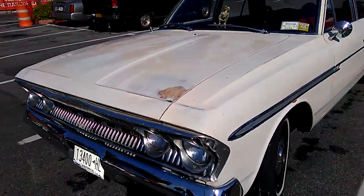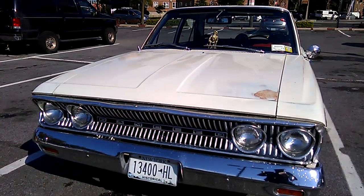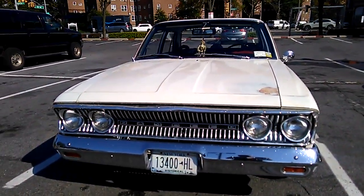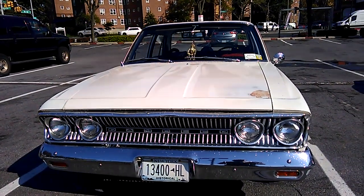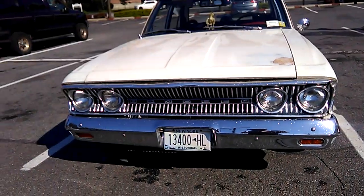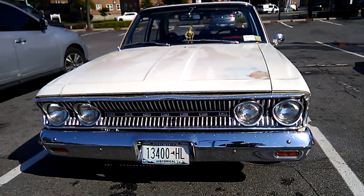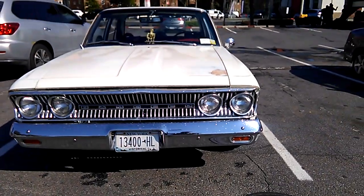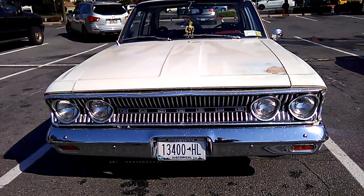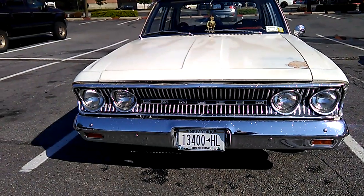1963 Rambler. This is the product of several smaller companies coming together: Nash, Hudson, and Kelvinator. Actually, Kelvinator didn't even make cars. Kelvinator made refrigerators. But they all came together to try to grab hold of a share of the automobile marketplace that General Motors and Ford and Chrysler and Studebaker for a little bit had almost 90% of the market locked up.